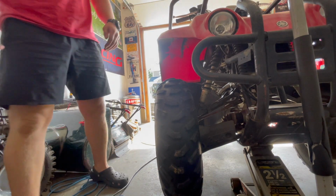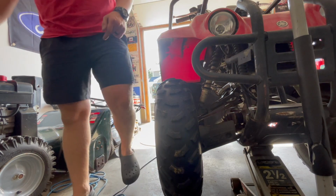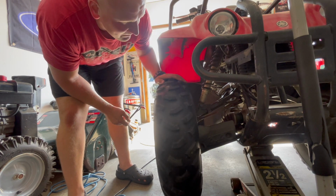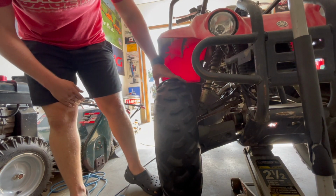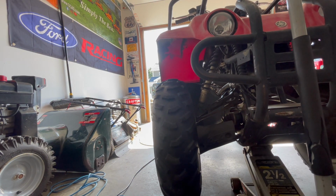Front wheel bearings, cooked, always. Rear axle, I just jacked it up, completely fine, which is awesome. But yeah, just cooked. So, not surprised. I felt it when we were there, but it was kind of hard to hold it up and test the play. But this one's borderline dangerous. Like, don't take it down the road. This one's, you know, pretty bad.